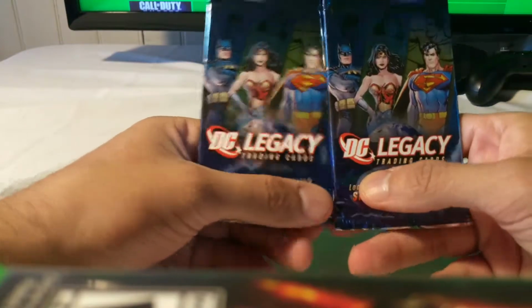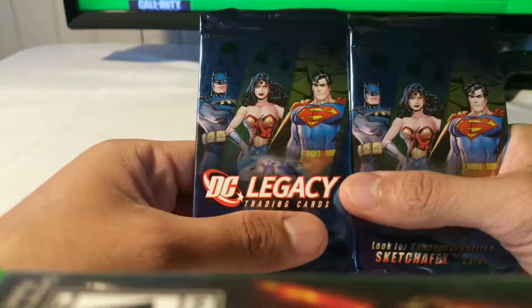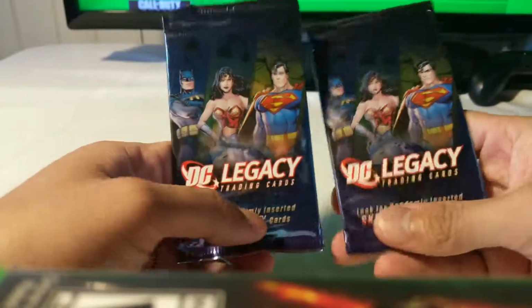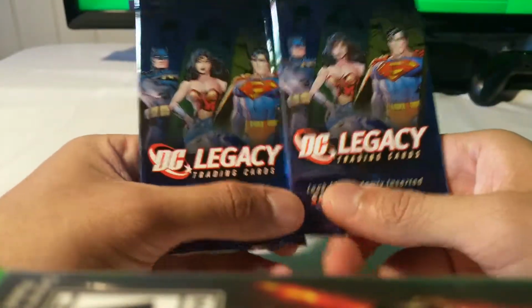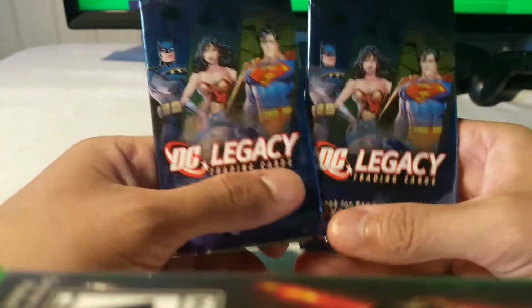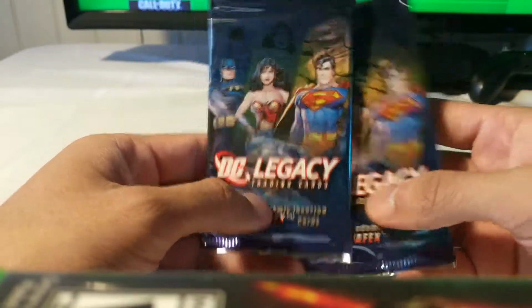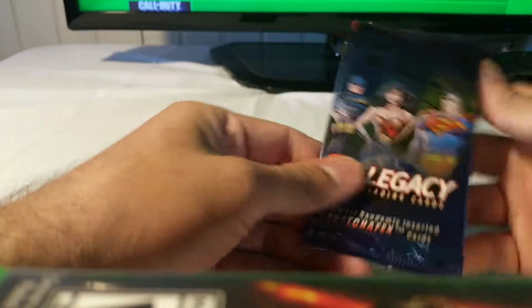Today I found these in the vending machine, the same one that I found some baseball cards in at the supermarket. Something different. I have baseball coming up later today, but I did Spider-Man a couple weeks ago and it did pretty well. So I found these in the machine. There were only two and they were like a dollar a piece, so I figured I'd check them out.